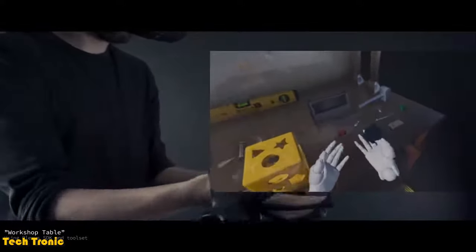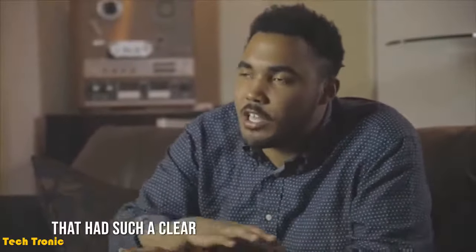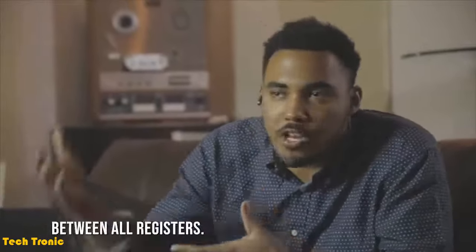My initial response, these headphones are comfortable. When I think about even Apple AirPods or Beats in ears, after a while, I have to take them out because they hurt my ears. As a conductor, I'm really looking for balance. So I really need to find a headphone that can properly display the treble very well and the mids. Wow, these are truly some amazing headphones I had the chance to listen to. I've never seen such a pair of headphones that had such a clear, prominent balance between all registers.